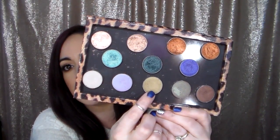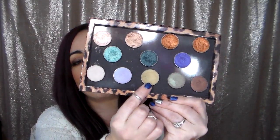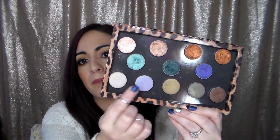I do want to give a shout out too. I love this shade right here. This is Ritzy. This is one of their duochromes. It is fantastic. Ritzy and Blacklight, love them. These two shades I am obsessed with. They're just unbelievable. I don't own anything like them, and I just think they are so, so stunning.